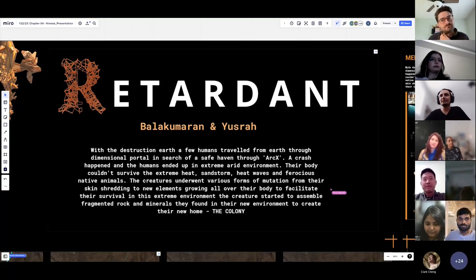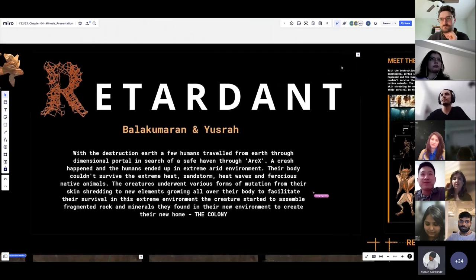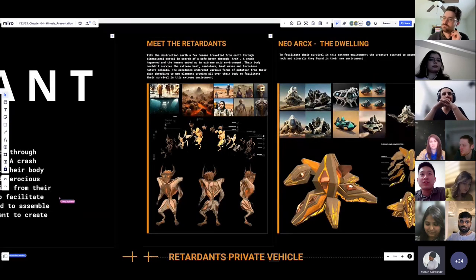With the destruction of Earth, a few humans traveled through the dimensional portals in search of safe haven. My brother and I followed them into the Ark X, which is supposed to be the safe haven for humans. This vessel started moving through space, and all of a sudden, a crash happened. The humans ended up in this extremely hot and arid environment. Our skin felt like it was on fire. Our flesh was burning, muscles were drying out, moisture on our body was evaporating. Everyone looked like skeletal, callous aliens.